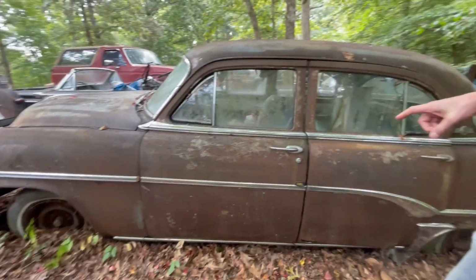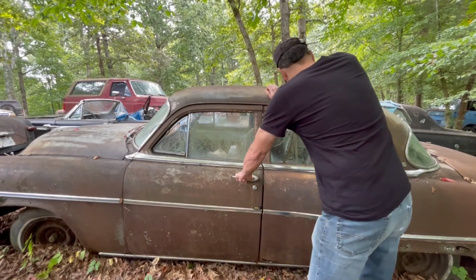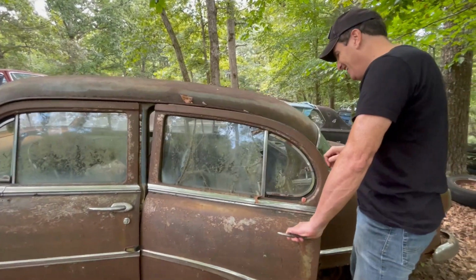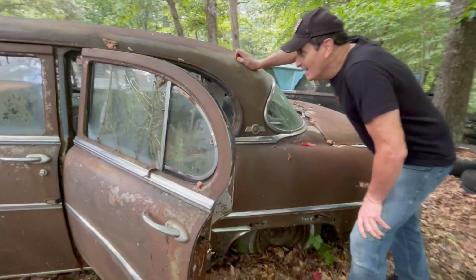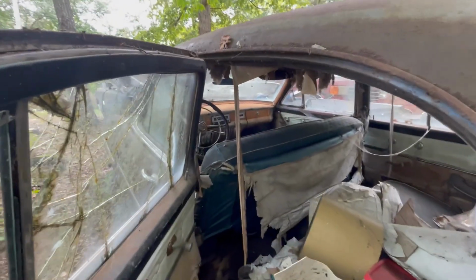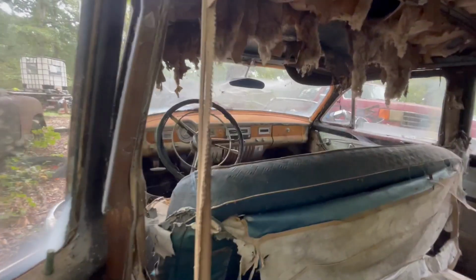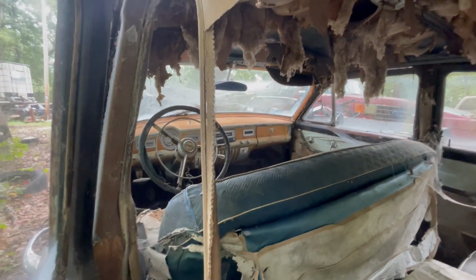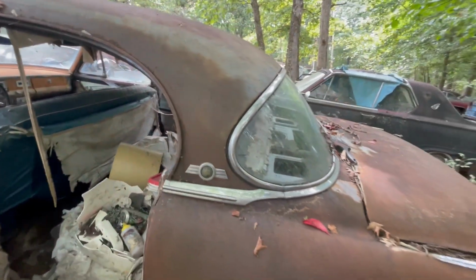This car is awesome. This Plymouth. It'd be even better if the door opened. We'll be careful. I don't know if you can see the dash on this, but this car is complete. Oh yeah, you can. Look at that. It is complete. Wow. Even the knobs are still on there and they look in good shape. Yep. Amazing. These old Mopar knobs were steel.